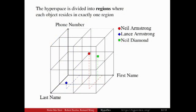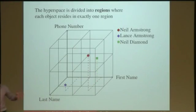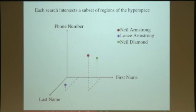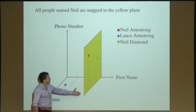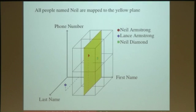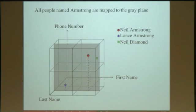So these objects each have a coordinate assigned by their attributes. We then take the space, chop it into different blocks, tessellate the space, and assign it to servers. That way, if I had to do a search for, let's say, all the Neils in this world, they would end up lying on this plane. And if I had to do a search for all the Armstrongs, they would have to lie on this other plane. And I only need to contact half the nodes in my cluster of 8 nodes here.